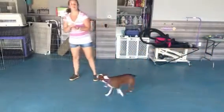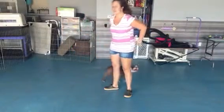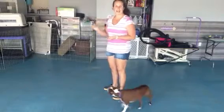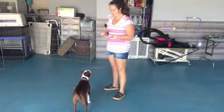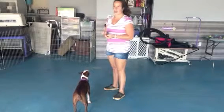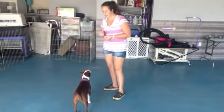So you want to make sure when you have your puppy wait, you draw that invisible line. Now that's telling her that she needs to stay behind the line until I give her permission to come to me, which is when I call her, okay? When you call Ruby, I want you to have a happy, excited voice. I want you to get more down on her level and always have that treat with you.